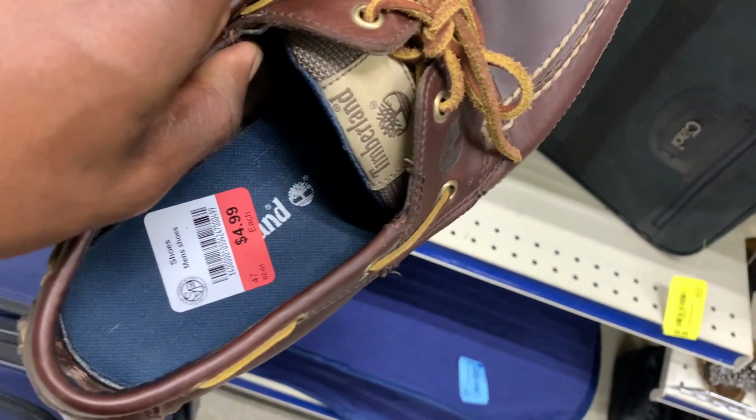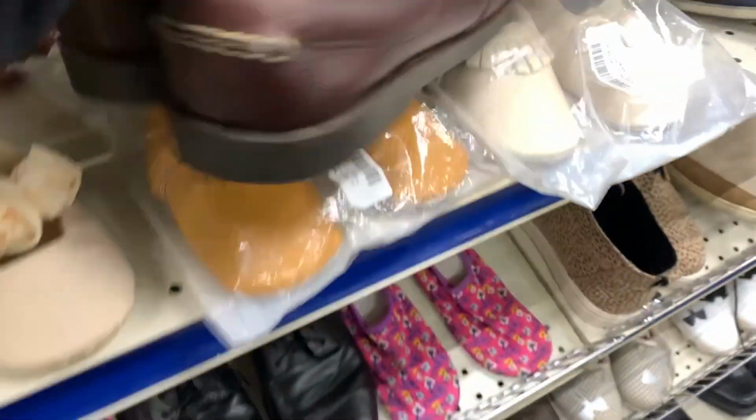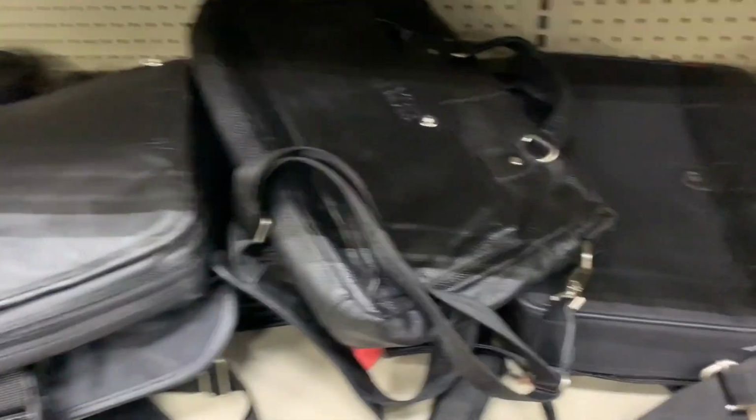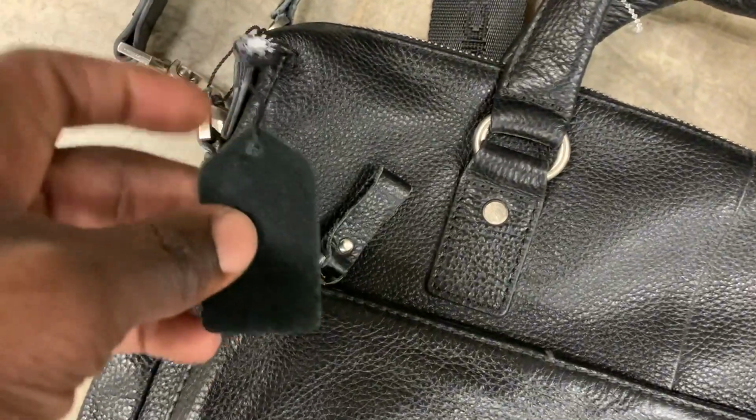Now here's something else I probably would have took a chance on, but Timberland loafers and just shoes like that in general usually don't sell that fast for me. So even though the price was pretty good at $5, I don't foresee that selling quickly. So I'm gonna just put those back, and the comps are usually only $20 for those.